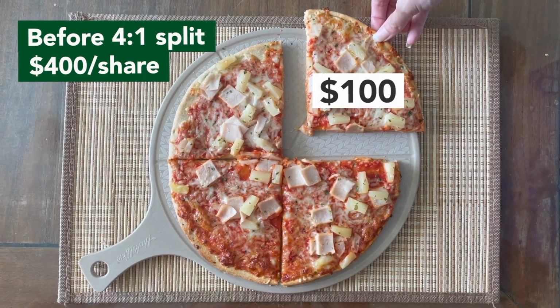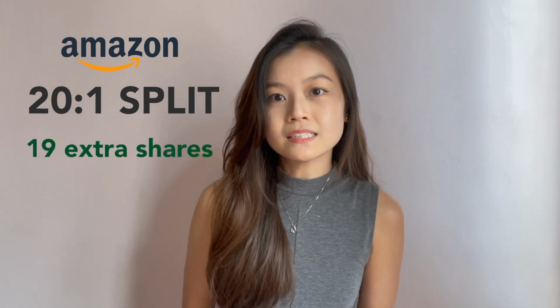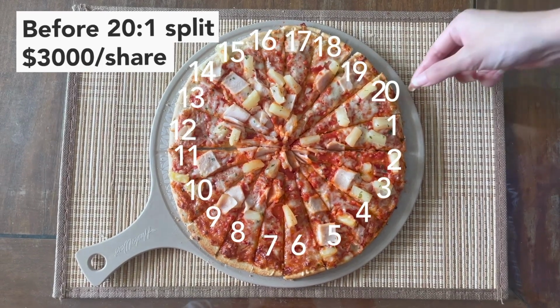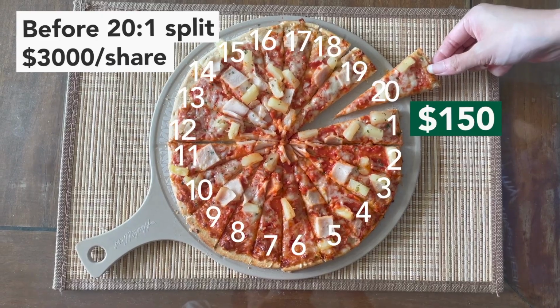It's important to note that the value of the share actually remains the same. There's no dilution or change in the share itself, but rather it's just being split into more pieces. In the case of Amazon, the shares are split into a 20-to-1 ratio. This means that if you own 1 share of Amazon, you'll get 19 additional shares. And looking at the current price of Amazon, it is about $3,000 per share. So after the stock split, Amazon shares would be divided by 20, which means that it costs around $150 per share.